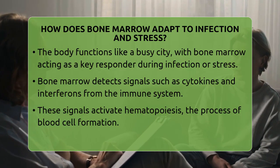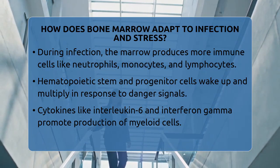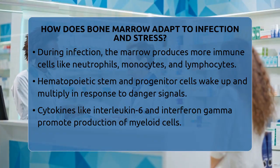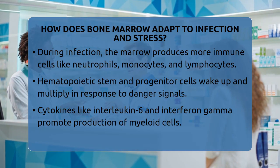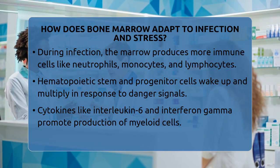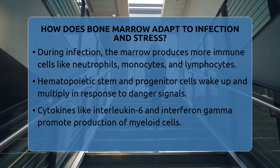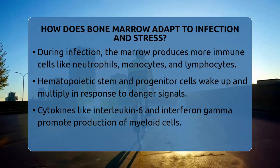During infection, the bone marrow produces more immune cells like neutrophils, monocytes, and lymphocytes. These cells rush into the bloodstream to fight off pathogens. The key players are hematopoietic stem and progenitor cells. These are special cells that can turn into different types of blood cells.